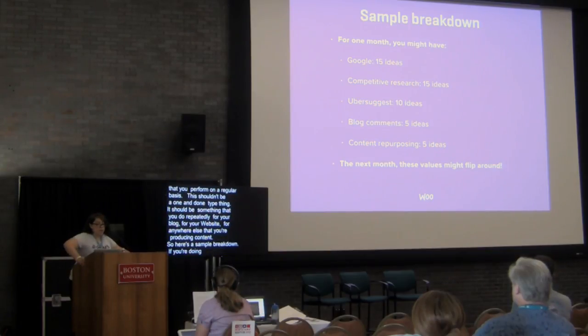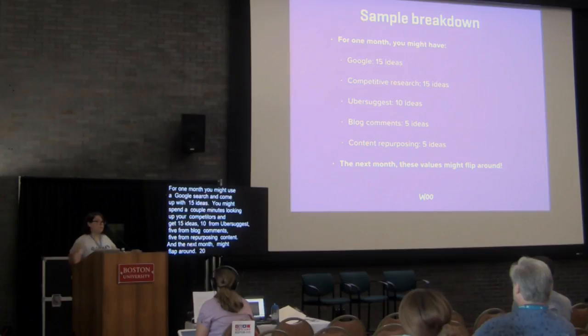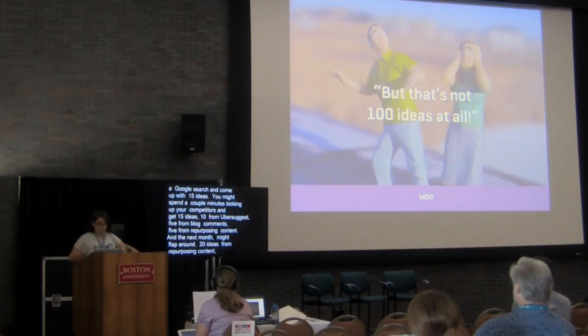For one month, you might use a Google search to come up with 15 ideas. You might spend a couple minutes looking at your competitors and come up with 15 ideas from them. You might get 10 from Ubersuggest, 5 from blog comments, 5 from repurposing your current content. And the next month, these values might flip around. So you might get 20 ideas from repurposing your content. You might only get 5 ideas from Google. So again, each month, use the process, use the tools.